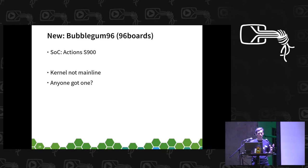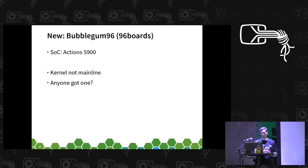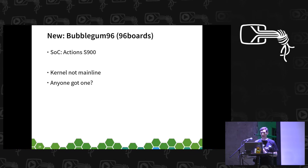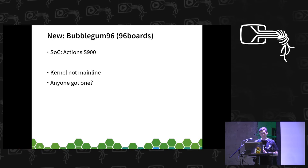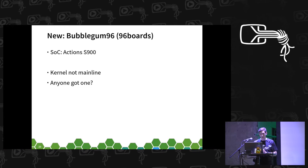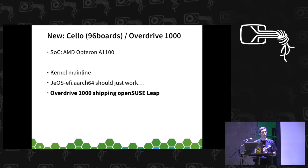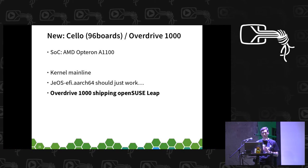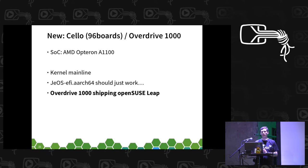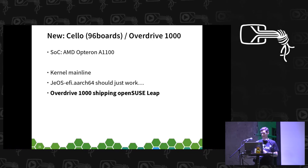There are both the LeMaker Cello 96Boards board and the announced today SoftIron Overdrive 1000 board, which are based on an AMD processor. The kernel should be all mainline, and the existing EFI JeOS image should just work. And as we heard today, the Overdrive 1000 even ships with Leap pre-installed, which is a pretty cool thing. Thank you very much.